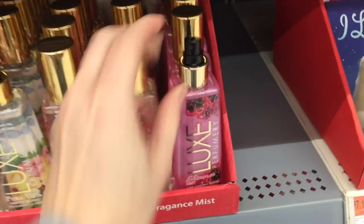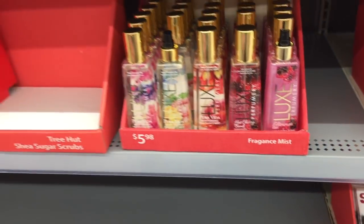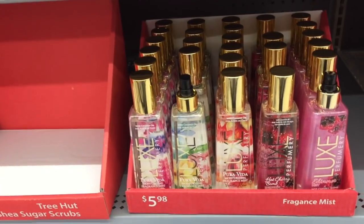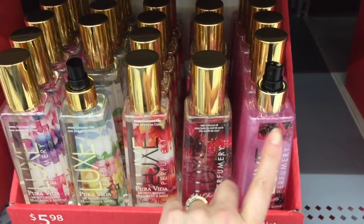I tried on the Hot Cherry Bomb before I started filming, and it smells really familiar, like something from Bath & Body Works. Sweet something or other. It's something I have at home. This definitely smells like a dupe.